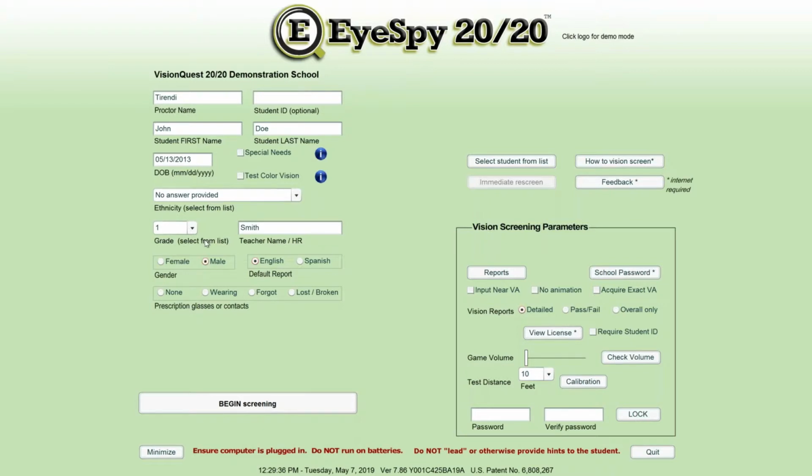So if John was prescribed reading glasses, in other words, glasses that he is only to wear when reading a book, then he would not put them on for this test. But if he's got glasses that he wears on the playground or to see the front of the classroom, then he would wear his glasses for this test. Or if he forgot them at home or they're lost or broken, you can select those options as well. So that's one way that you can enter the student's information and then hit begin screening.